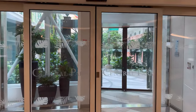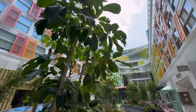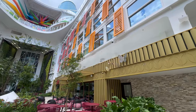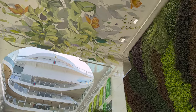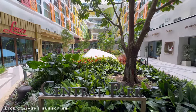Drumroll please, because we're heading to visit one of my favourite neighbourhoods on Icon of the Seas. Let's take a look at the revamped Central Park, which will look familiar to Oasis class fans, but also features a fresh new design with hundreds of eye-catching multicoloured window shutters. There's over 10,000 individual plants here, which will transport you from cruise ship to lush garden oasis in the blink of an eye.